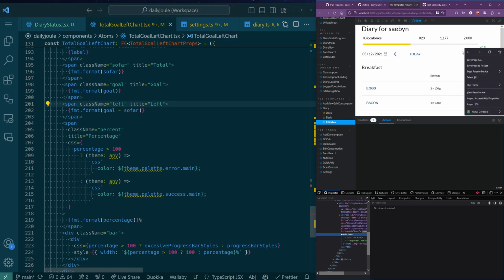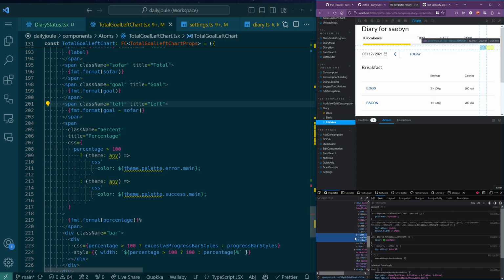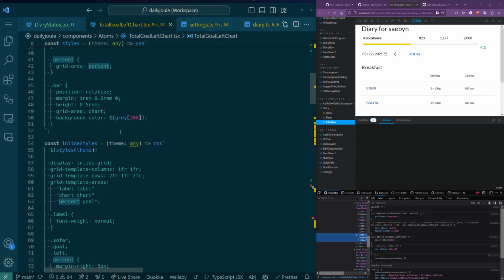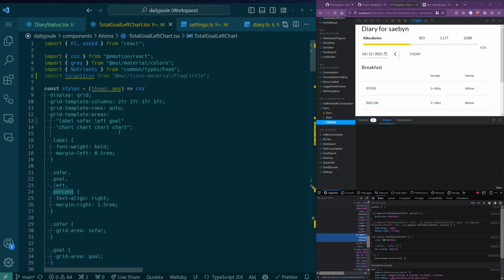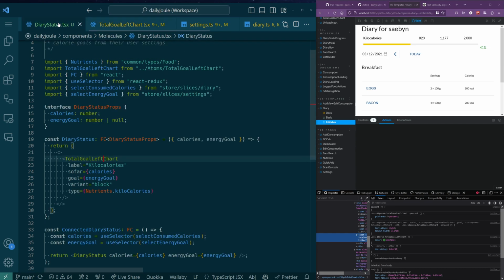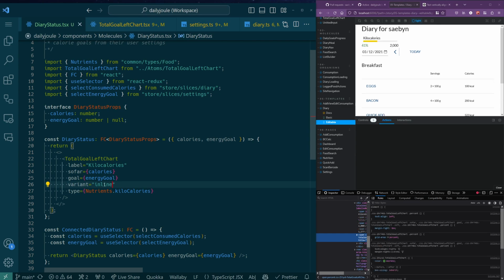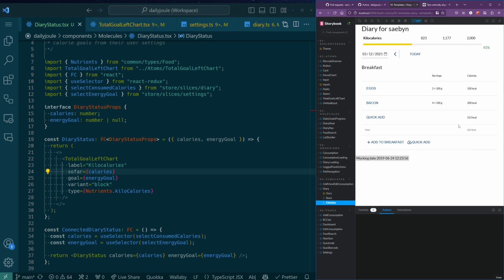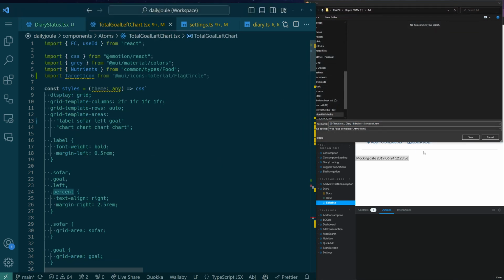Can we do anything about the alignment of this percentage? Okay, percent. Or was that on purpose? Which style are we using for diary status? Oh, let's do inline. What does that look like? Oh, no, I don't really want that. That's for a more compact view where we have a bunch of different other UI elements in play. Okay, so we are using block.